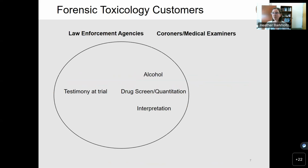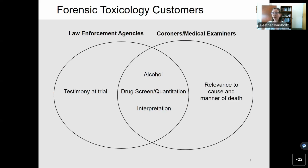So when the submitting agency is law enforcement, we do the same types of tests, but the end product is often testimony at trial. And when coroners or medical examiners submit samples to us, they're interested in the relevance of any detected compounds to the cause or manner of death.